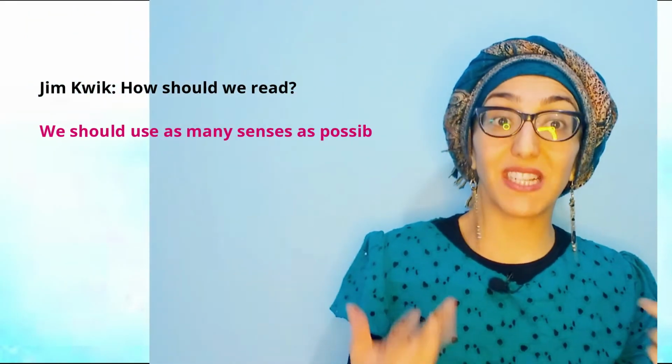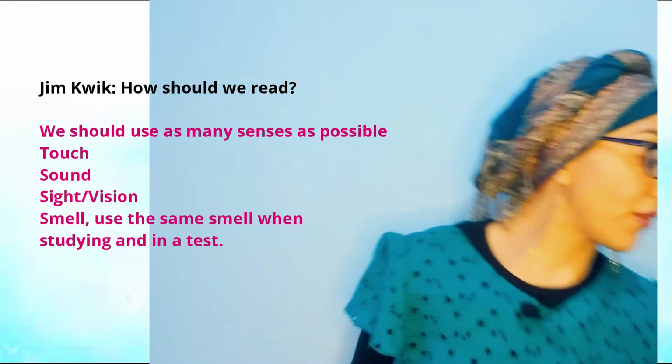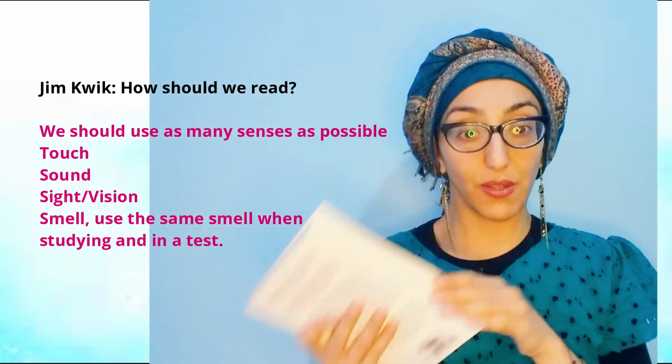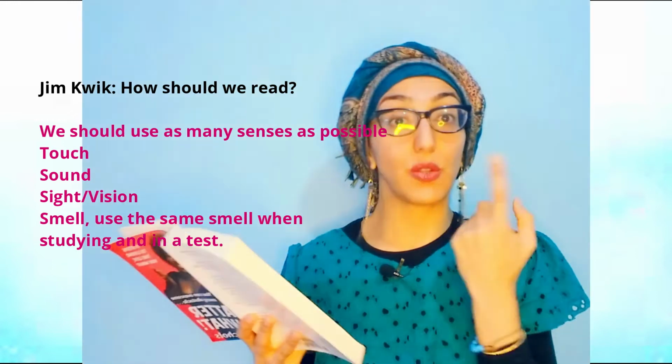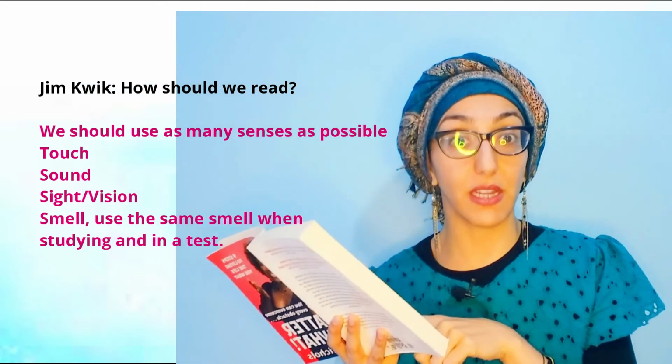How should we read, or how should we skim read? Jim is telling us that we should use multi-sensory. So for example, you get a book, so that's a physical book that you're touching with your hands, and you can use your finger to follow what you are reading.